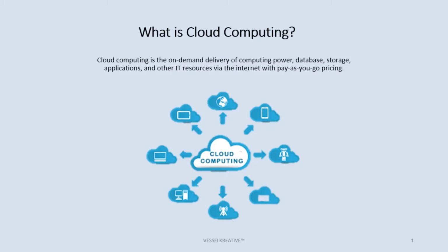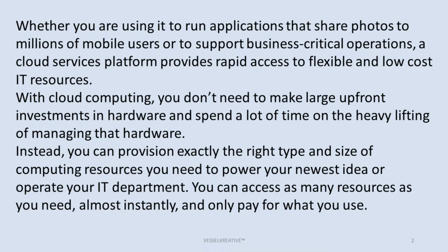What is cloud computing? Cloud computing is the on-demand delivery of computing power, database, storage, applications, and other IT resources via the internet with pay-as-you-go pricing. Whether you are using it to run applications that share photos to millions of mobile users or to support business-critical operations, a cloud services platform provides rapid access to flexible and low-cost IT resources.